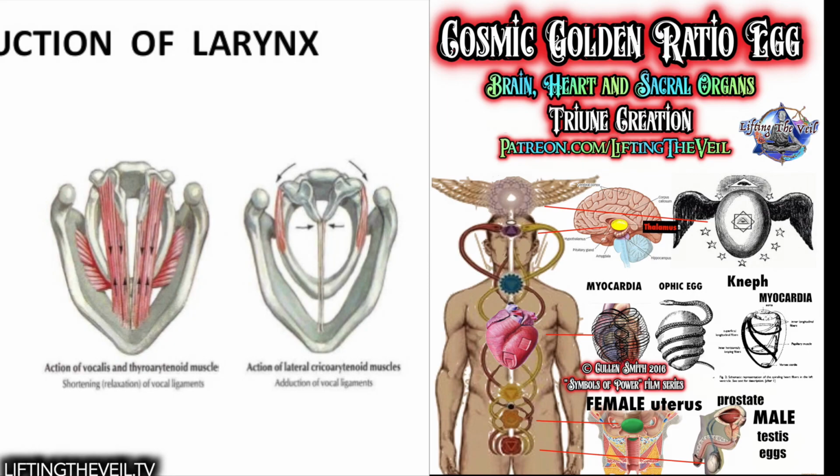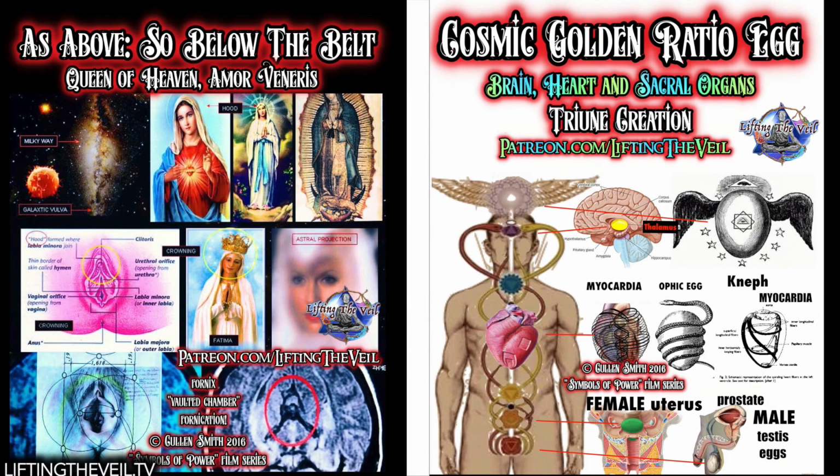And then the final and last gateway of initiation is the fornix, the gateway of initiation in the very center of the brain, at the thalamus, at the uppermost pinnacle, at the head of the caduceus coil of the enlightenment of consciousness.